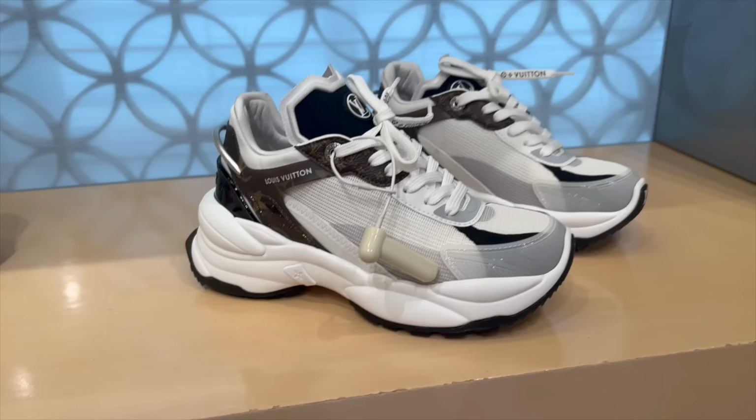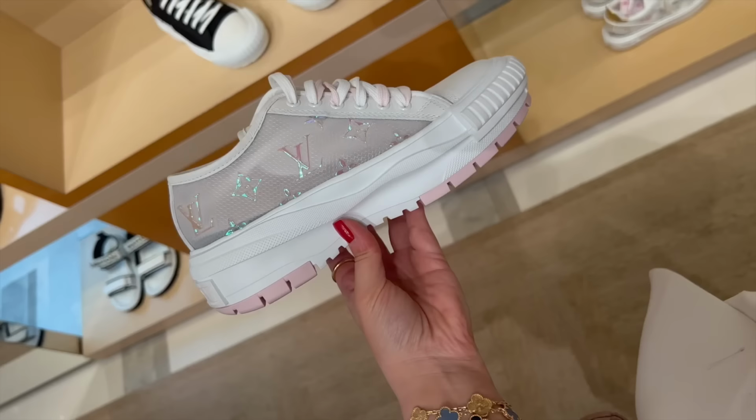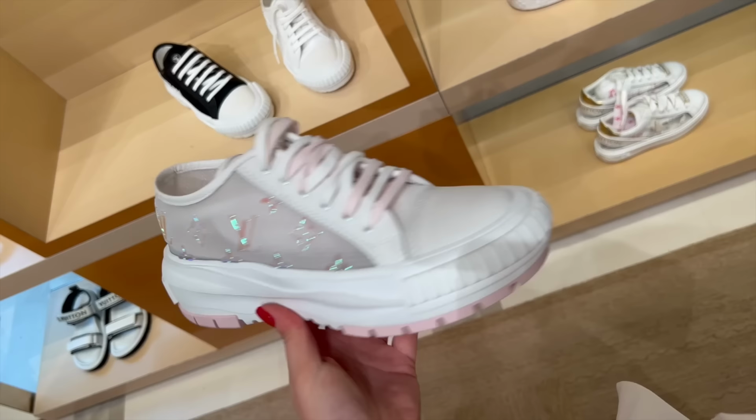A new style, I haven't seen these before. New chunky sneakers. I actually prefer these to the Archlight sneakers, to be honest. Oh, I love these. Look at the mesh fabric with the rainbow pearly LVs. They are 790 euros.